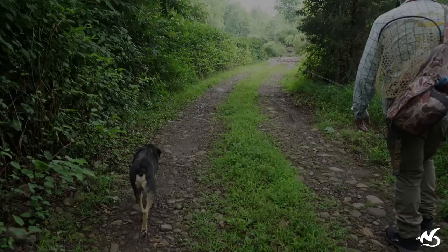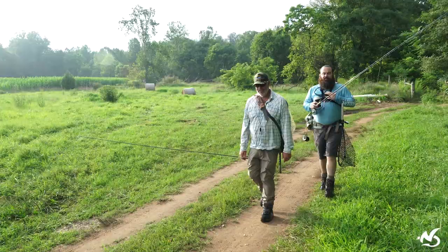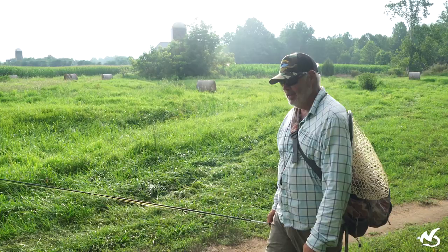Slamming two 20-inch fat bows. Yeah, that's all. And capture it on film.